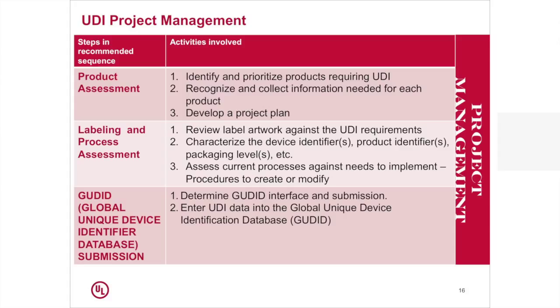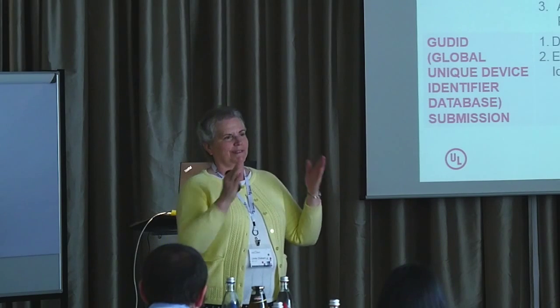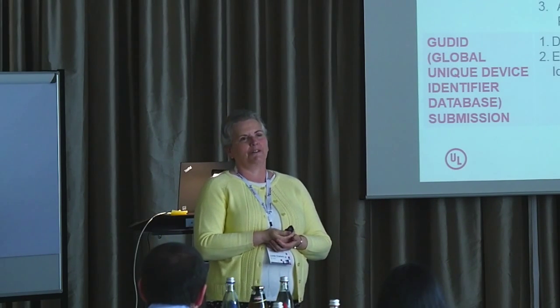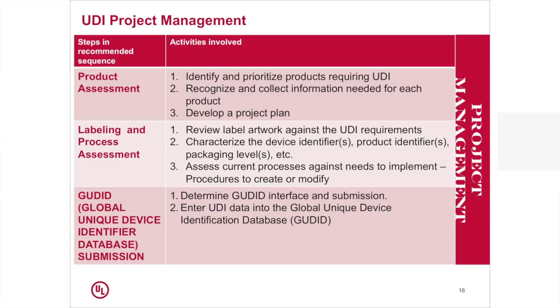Having a labeling and artwork assessment is required. You would have to look at current label artwork and determine if the UDI requirements are met with what's already in place, or how to meet those requirements if not. And of course, there's always a real estate problem on the labels. Is there enough room on my label to include the information that I have to include? You have to determine what types of packaging levels you have and how that is impacted by the UDI rule. And then you would need to assess current processes against what needs to be in place in order to implement the rule in the future. What procedures need to be created and which ones need to be modified.